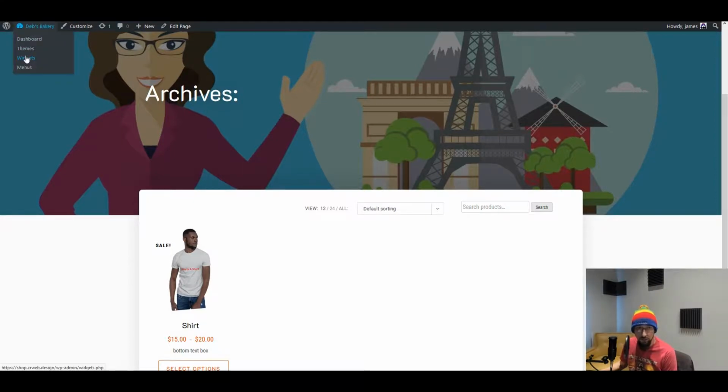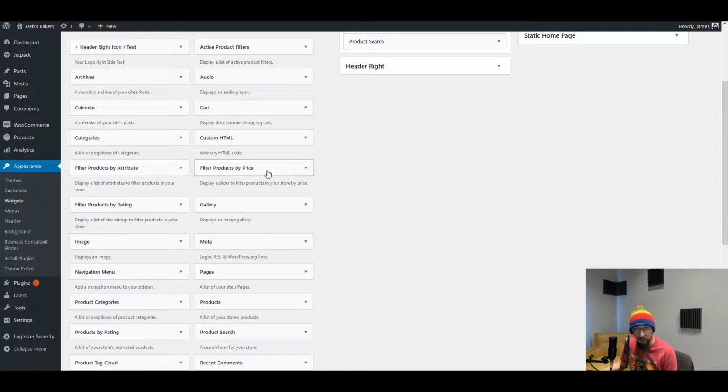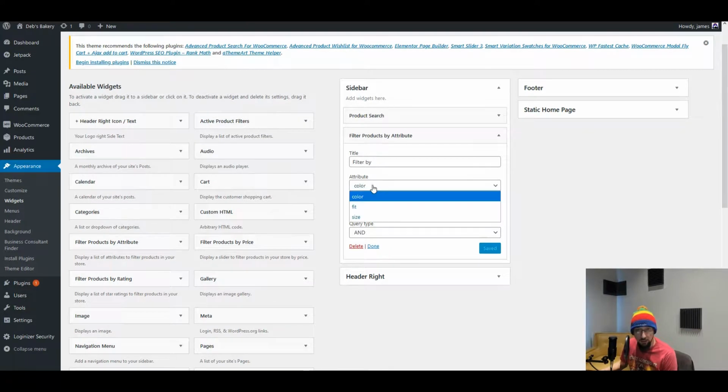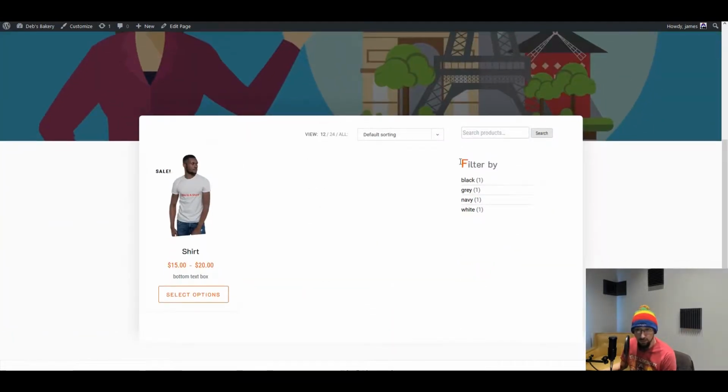Let's go back into widgets. Maybe we also want to add filter products, so they could filter the products by price. You could filter them by rating, by attribute. Let's see what attribute looks like. So we can filter by color or fit or size. Those are those attributes that we created. So let's choose color, and we'll check out the front end. So now you can see there's a filter over here, so they can click on black, gray, navy, white, and it'll show them products that match these criteria.